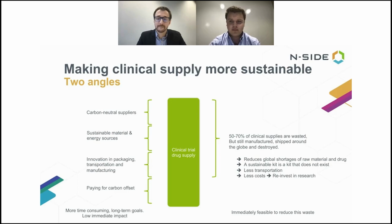I would invite everyone in the call here today to consider these two angles. They're both important. They're both things that we need to do, all of us, and we need to work together to do it. But working on waste is something that can be done immediately because technology exists to do so. And so, Jake, I'll hand it over for your conclusion slide.